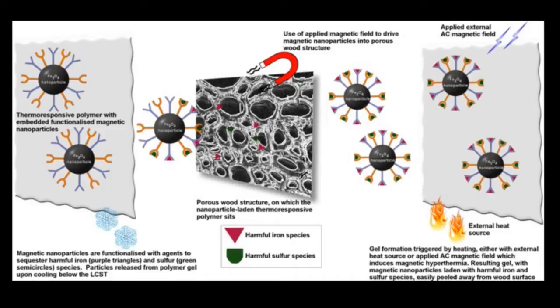In addition to the functionalized nanoparticles, we've then embedded them in a thermoresponsive polymer. So that means that above a certain temperature, the polymer is a gel. Once we go below a certain temperature, it then turns to a liquid, so then it can drive the treatment into the wood. And then when we're confident it's complete, we can apply a magnetic field to pull the particles out, raise the temperature so it forms into a gel again, and then we can peel it off the surface of the wood. So one of the things that's really, really important to us is that we're not damaging the wood. It has to be friendly to the wood.